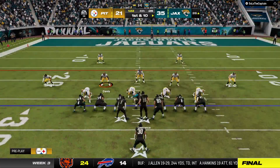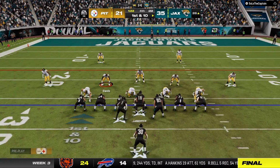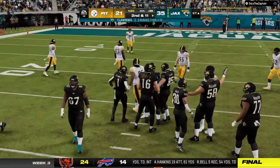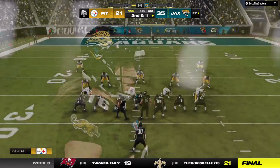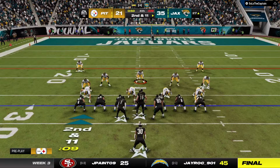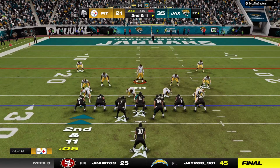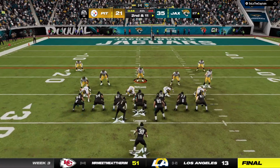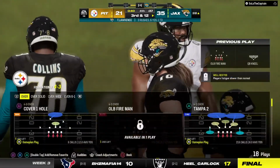All right, let's go. Silver. The defense can stop it twice more as they take a knee here. On the set.